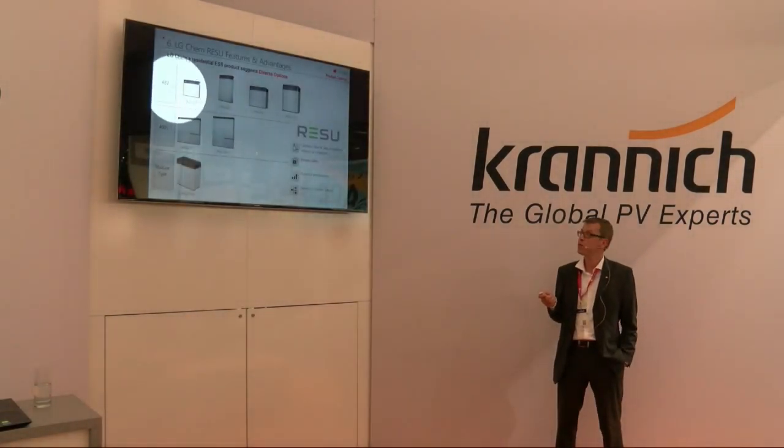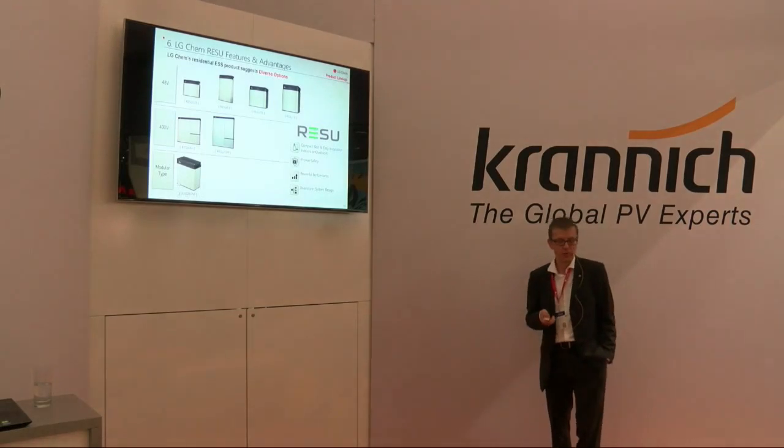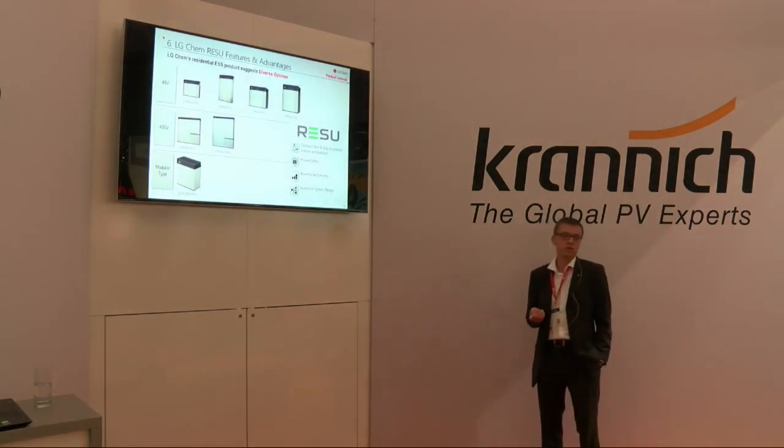We have low voltage products, 48 volt products from RESU 3.3 to RESU 13, and for the high voltage product range, it's the RESU 7H and 10H. And LG Chem presents here at the Krannich booth and as well at the LG Chem booth a new modular type, the RESU 10M, which is available as of now.